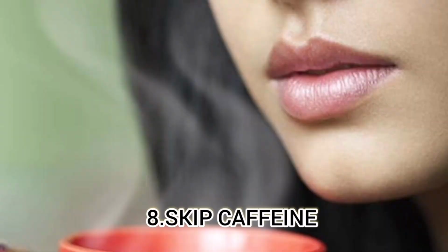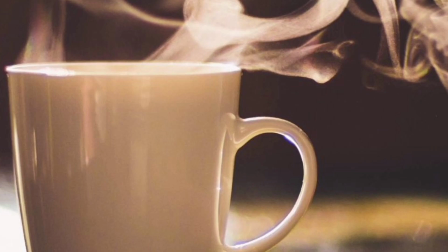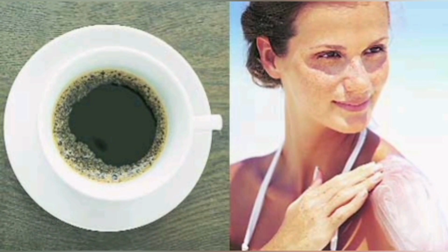Skip the caffeine. Caffeine stimulates the nervous system and increases sweating. It also causes your blood pressure to rise, raises your heart rate, and kicks your sweat glands into high gear. And if you are a fan of coffee or other hot drinks that contain caffeine, you could be in for an extra sweaty day since hot drinks raise your body temperature and induce sweating. Try decreasing or eliminating caffeine altogether.